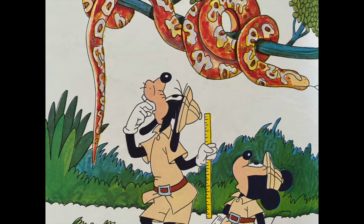There are no dragons or monsters among animals, but Mickey and Goofy found some giants. Pythons and boas are the giants of the snake world. If you could only get this python to stand up straight, it would measure the length of 4 Goofies lined up end to end. "I don't think I'll try it, though," thought Mickey.